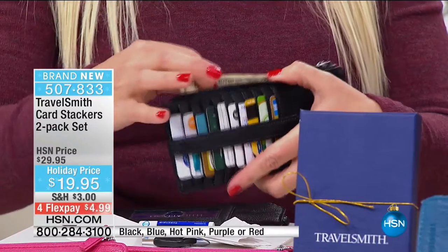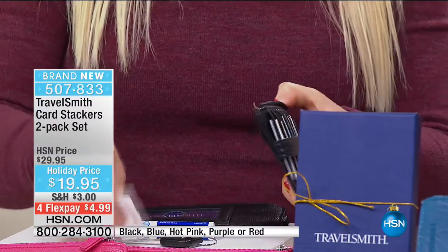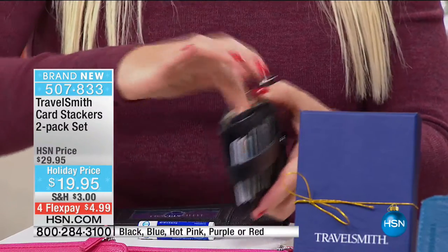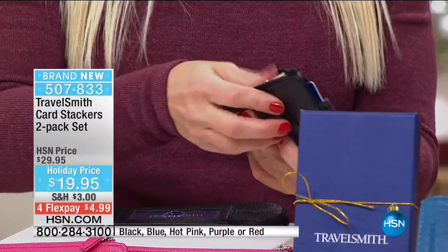And then room, of course, for your cash. All of that fits in here so nice and neatly. I'm gonna put it all back in there. That way you won't ever say, where's my keys? Where's my this? Where's my that?